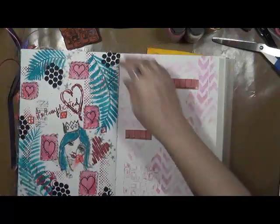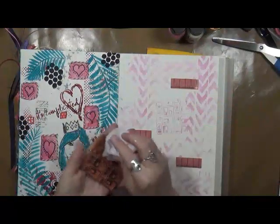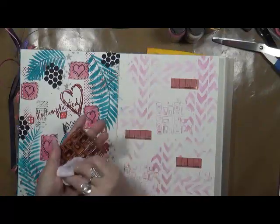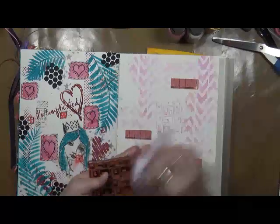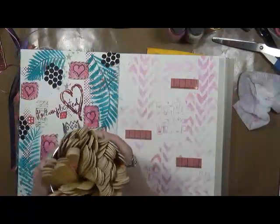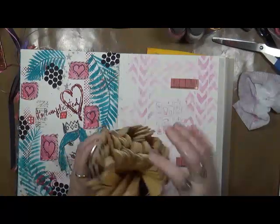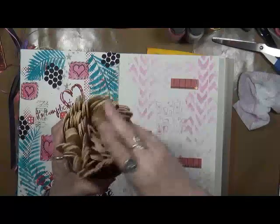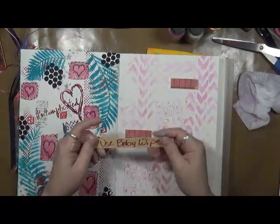Okay, we did that. Let me just wipe. The biggest thing about doing paint on your stamps is you just have to make sure that you wipe them off. That's all I do. I just wipe it down with a baby wipe. All right, let's see. Number 1, 2, 3. Let's see. Number 4 is use a baby wipe.